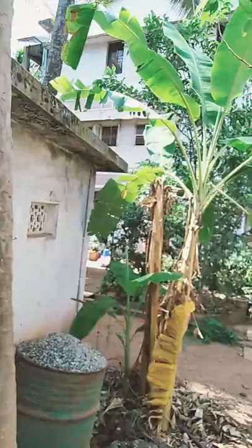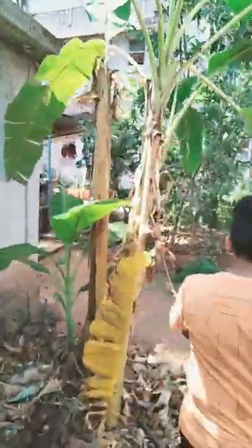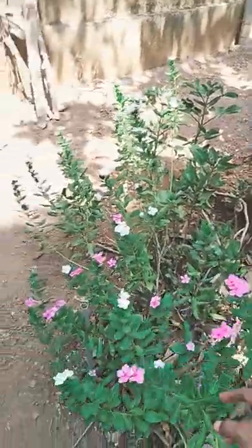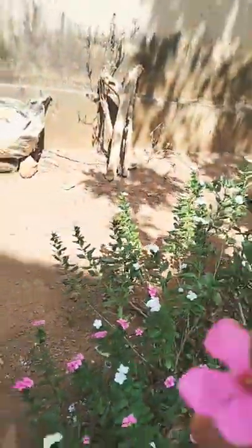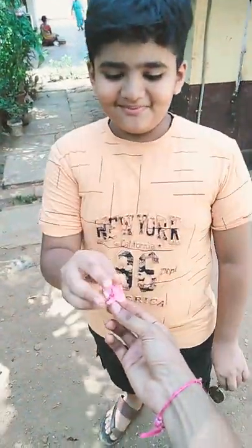Okay, you know more than me? You know much more about trees, plants. Okay, good man. Okay, what do you call this, you know? I don't know, man. But this is a nice flower. Okay, this is for you, man. For you. Okay. Thank you. Welcome.